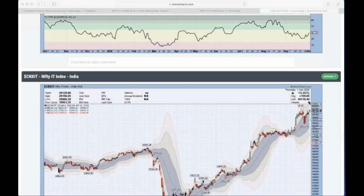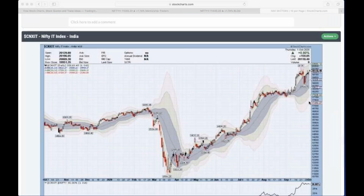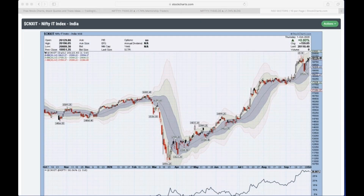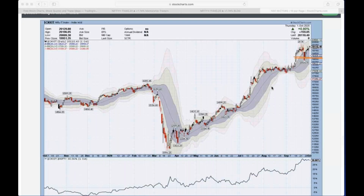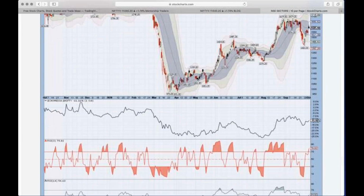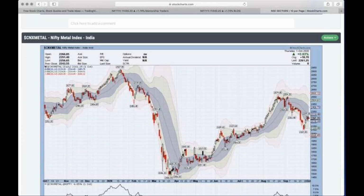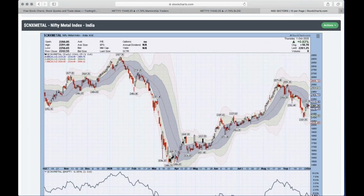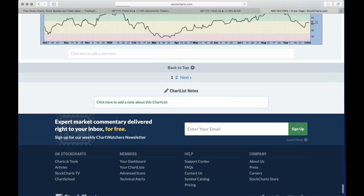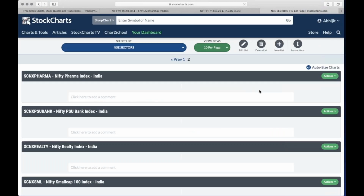Which are the sectors which have got themselves short-term overbought? IT is extremely strong. It's the one sector which is in an uptrend, but it's likely to face some resistance back to its previous highs here. I can see some overbought conditions on my short-term momentum indicators down here. So IT is stretched. Media, it's primarily PVR and Z that does the movement. Metals, same story. Let me take a look at the next page and then I'll conclude.